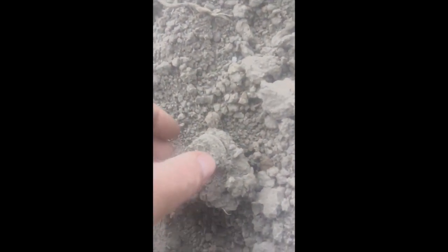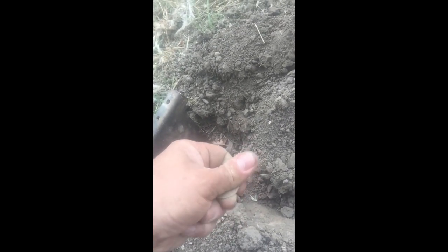But I think I just dug a coin. Let's take a look. Can you see that right there? That to me looks like a coin. It is a coin. What type of a coin is it? I'm not going to put it in my mouth, but I'll clean it up. Let's take a look.